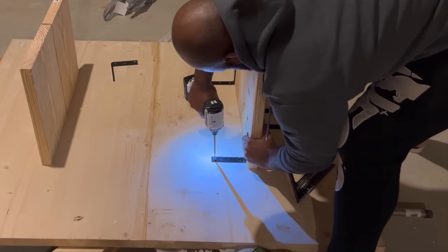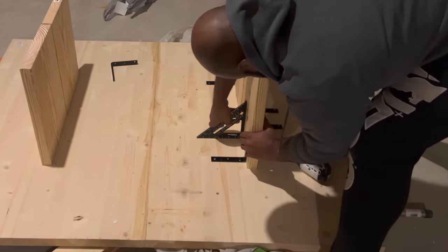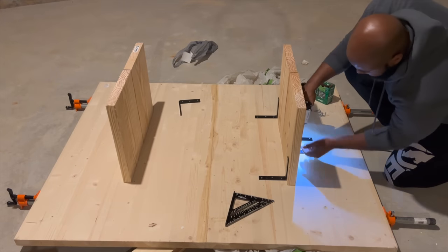Okay, so as we went along, we wanted to make sure that everything was nice and square. So we used that square to make sure that it was all straight. The last thing that you want is a little wobble in your table.